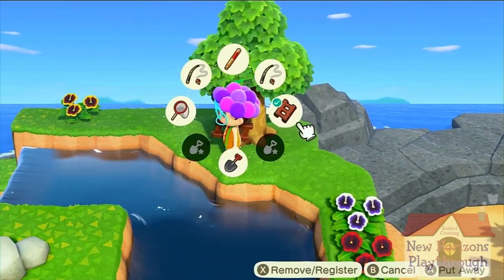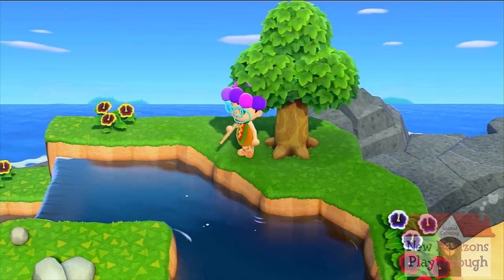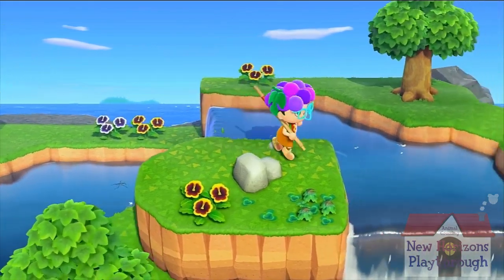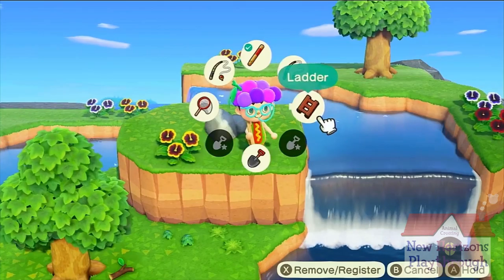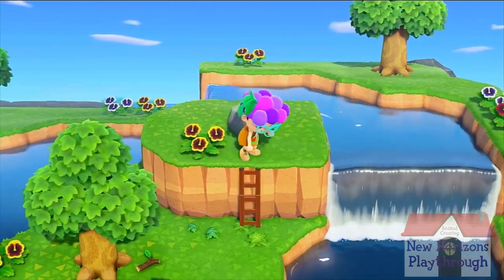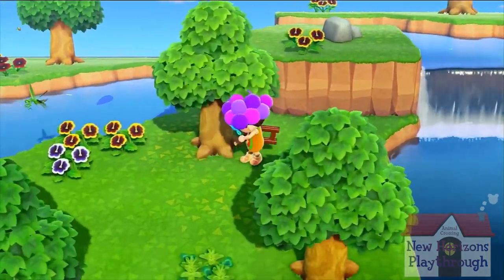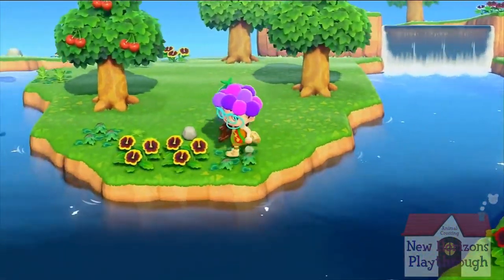Alright, move vault over here. Come on. Vault. There you go. Good. Drop down here. Come on. Drop down. Jeez. There we go. Alright, well, we'll just grab this stuff and we'll call it a day.